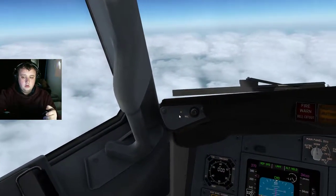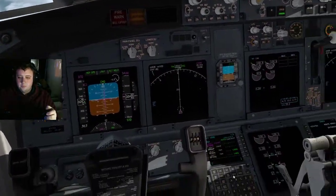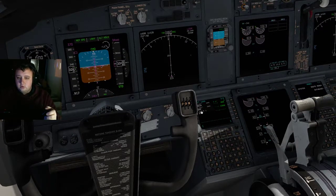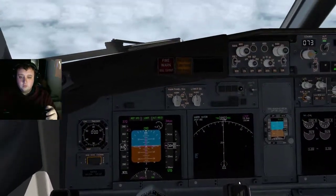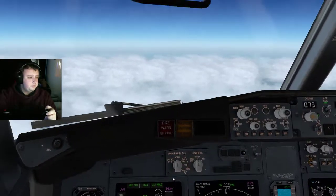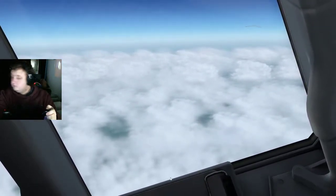Things are looking good. What are we doing for speed here? 20,000 pounds of fuel still remaining, which is good as well. We'll check the flight computer. Yeah, so we do have hold instructions in there, just in case we do have to hold, or if we go missed or anything like that. I think we should be alright. Still is a little bumpy, but it's not too bad. Better than what it was.